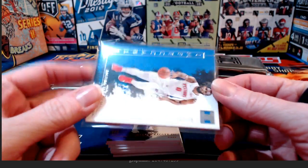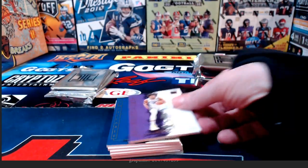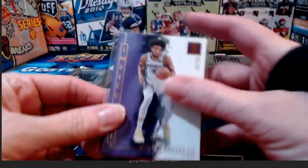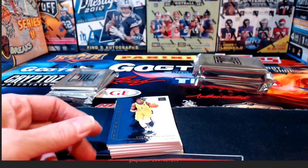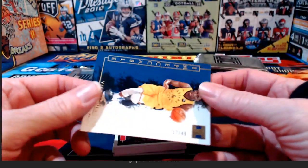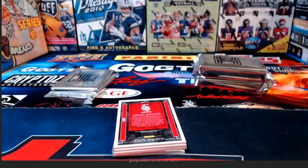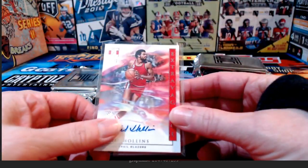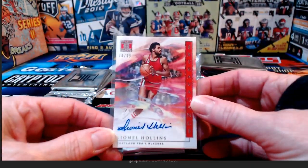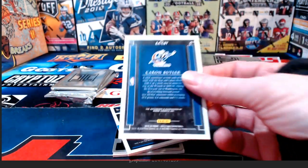So our numbered base card, first out to 75, is Andre Drummond and the Pistons. Next out is a Marvin Bagley, numbered to 99 for the Sacramento Kings. Then you have Victor Oladipo to 49 for the Pacers. Next up, the Portland Trail Blazers, Lionel Hollins. And I'm feeling to see if there's a sticker. Seems to be an on-card autograph, hard-signed, numbered to 99.